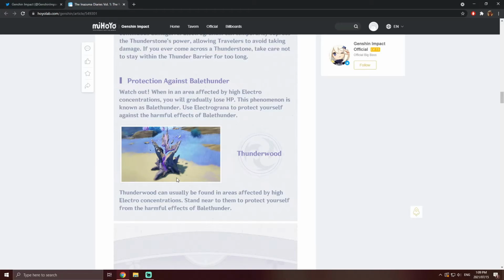But then, same as in Dragon Spine, where you've got the little totems or towers that produce heat, we're going to have Thunderwood. It seems like it can be found in these areas that have Bale Thunder, and we stand near them to protect ourselves from the harmful effects of Bale Thunder. So it's technically working just like in Dragon Spine, where we have our little heat statues or heat totems that we activate to protect us from sheer cold. Yeah, the Thunderwood's going to protect us from Bale Thunder, which is really interesting.